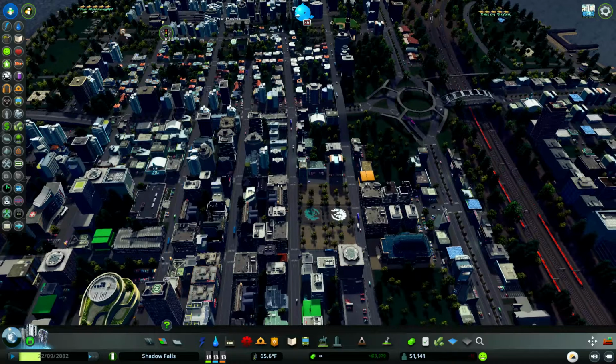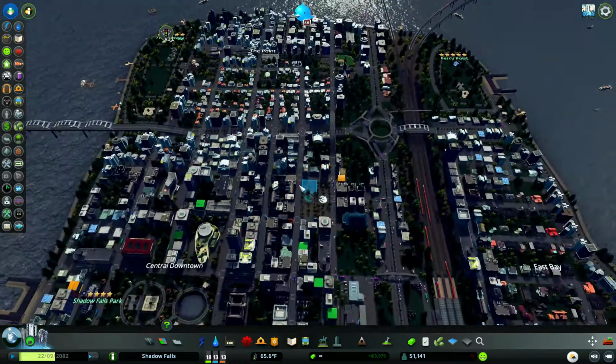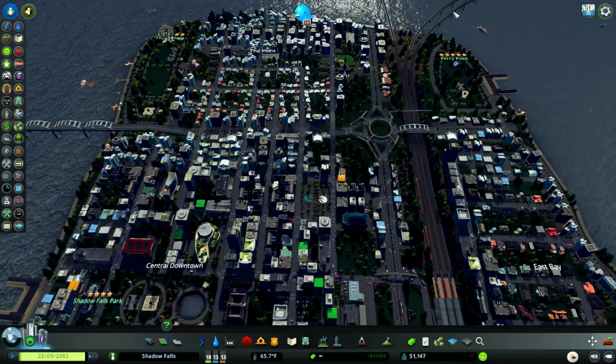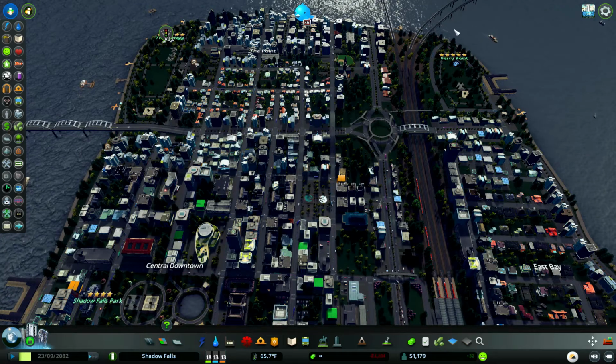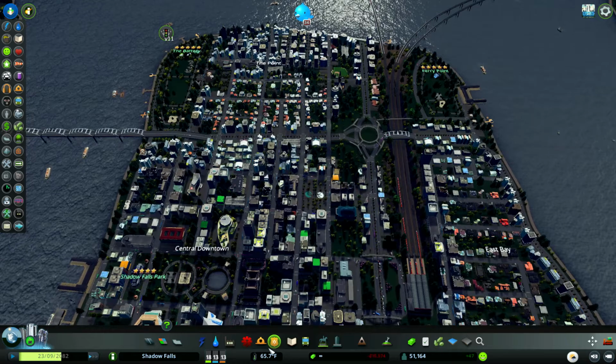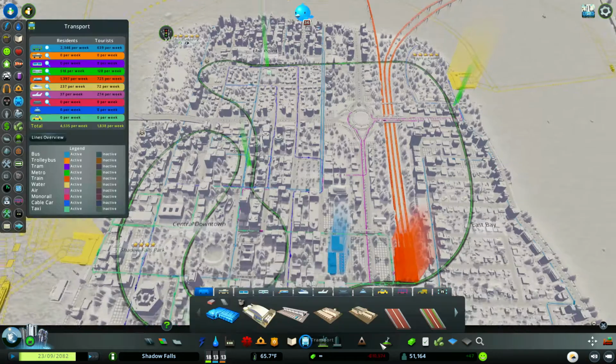Now, one thing, I did have to make one change to this. I wanted to go with buses and rail and ferries, and I didn't want to do any of my usual trams or subways. I did have to go with a subway line. So let me show you.